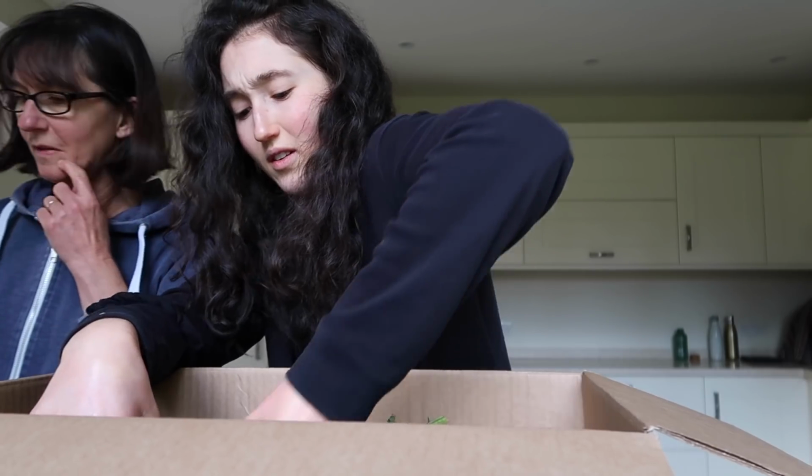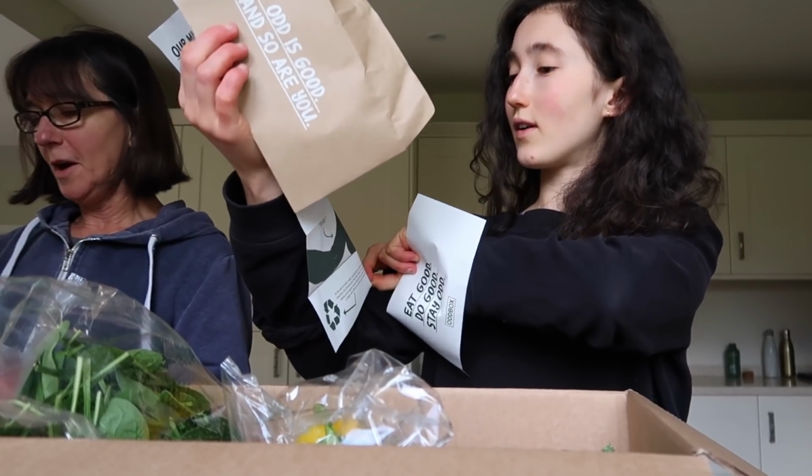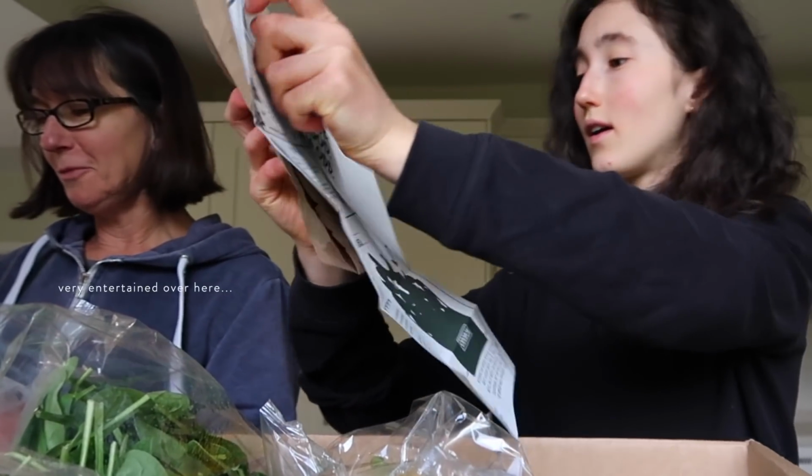What's fennel? I don't know what you can do with fennel. It looks a bit like celery without the top. No, it's a bit like the okra. Okra? Looks like a musical instrument. Confused by your cauliflower, baffled by the beetroot, stuffed with the squash.